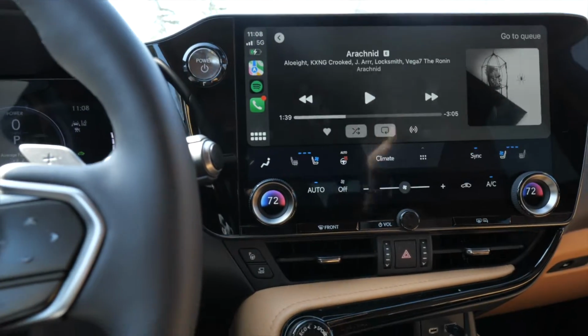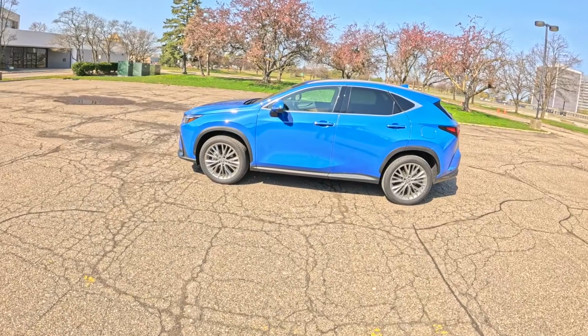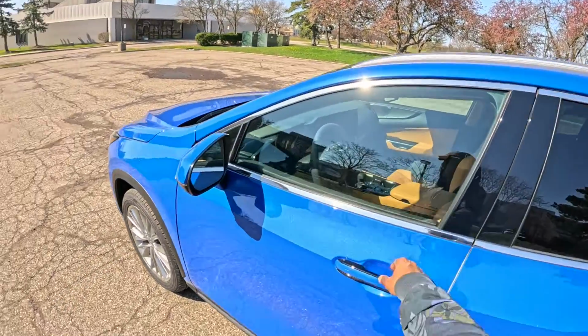Now let's go on to the driving portion, because how it drives, that's going to matter to a lot of people. Let's spin the block in the 2024 Lexus NX 350h.